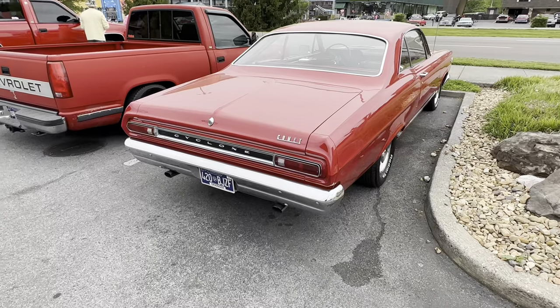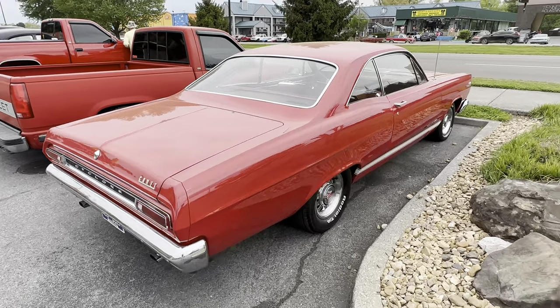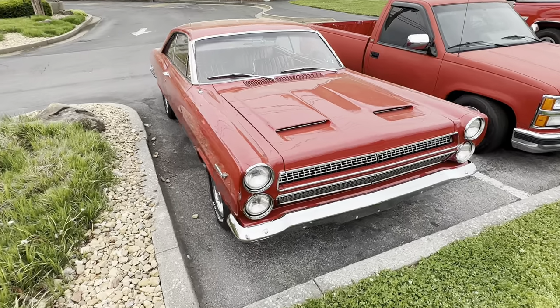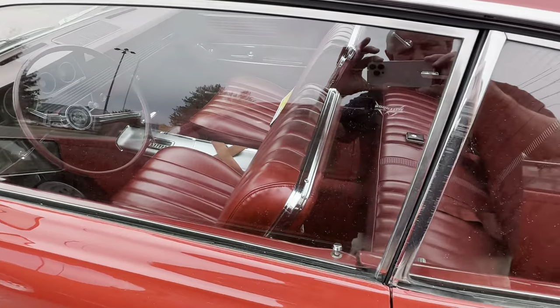This is a Mercury Comet Cyclone. You don't see very many of these, or at least I haven't seen very many of them. It's very original looking. Yeah, the inside looks really good too.